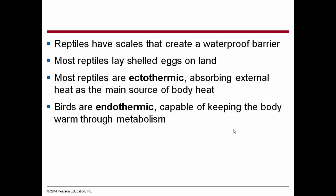Reptiles have scales that create a waterproof barrier. Most reptiles lay shelled eggs on land. Most reptiles are ectothermic, absorbing external heat as a main source of body heat. Birds are endothermic, keeping the body warm through metabolism.